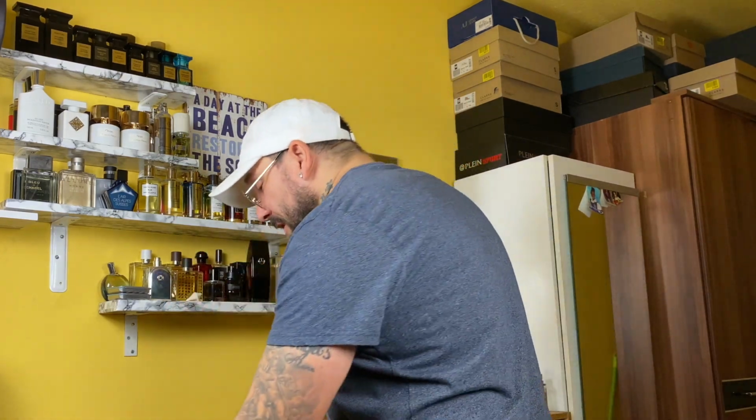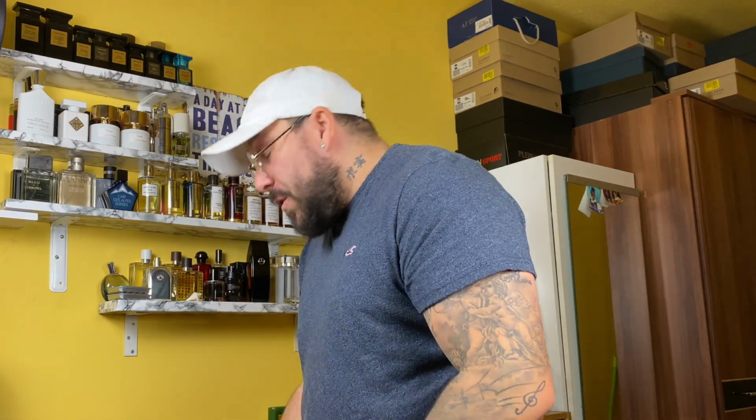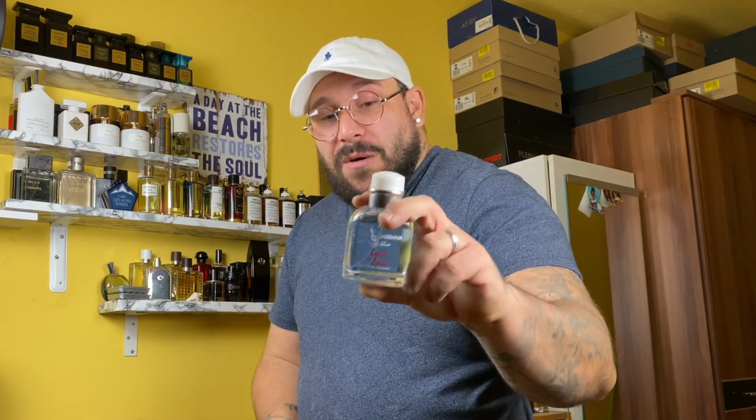Dolce & Gabbana, the one EDT. I'm going to get the EDP or the EDP Intense next year, definitely. Then Dolce & Gabbana Pour Homme, Dolce & Gabbana Light Blue Au Extreme, which this is one of those fragrances I will always have in my collection. Then we have last year's special summer release Light Blue Sun, and this year's summer release Love is Love.